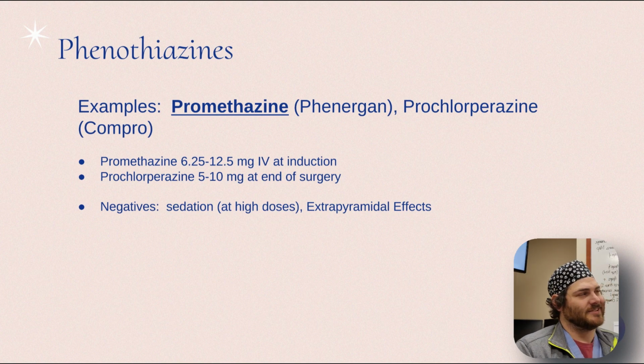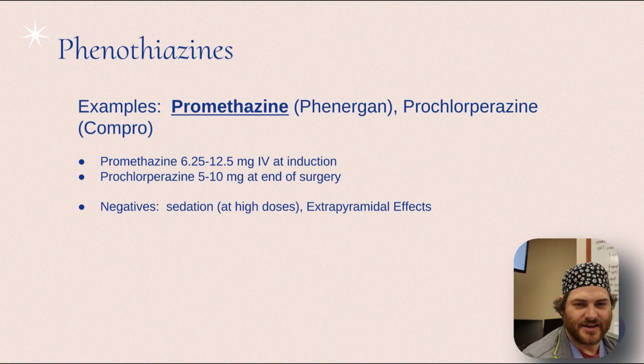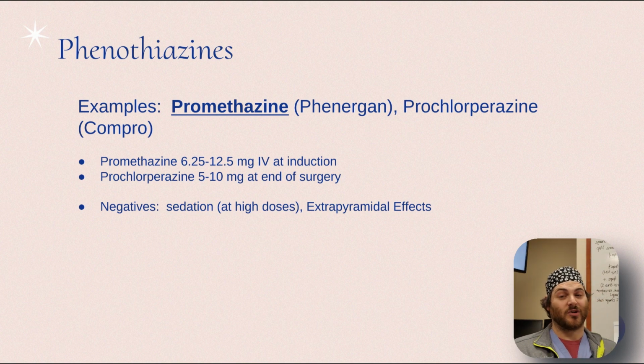Phenothiazines, I love these. If anyone who's ever been sick and has gotten Phenergan, like at home or something like that, which maybe it was just me growing up, but my dad was a physician, so we had Phenergan laying around or something crazy. And so if I was sick, he'd give me some, and you just feel better. And you're really sleepy, but you feel better. So this is one of my favorite rescue antiemetics, mainly because of that drastic, I feel better pretty quickly situation.